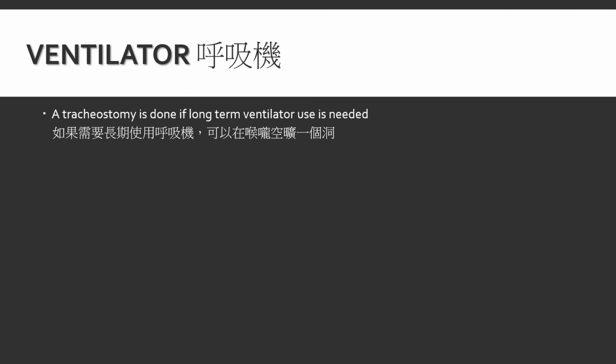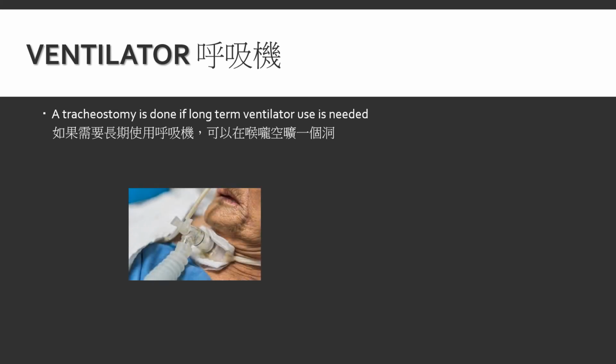If a patient has to stay on the ventilator for an extended period of time, we usually open a hole in the patient's throat. This is called a tracheostomy. We'll connect the machine directly to this opening and not through a tube in the mouth. This is less uncomfortable for the patient. The patient can be awake.